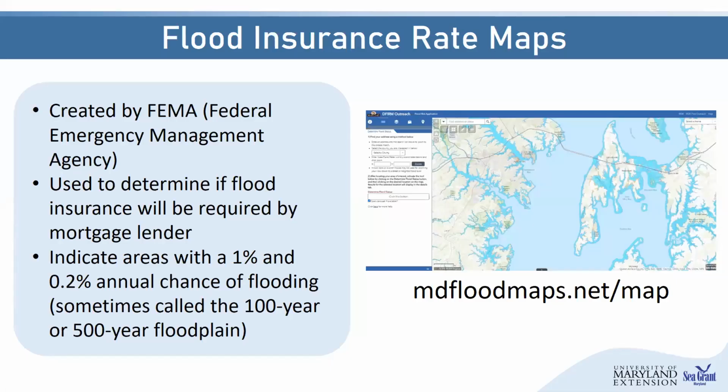So the first tool I wanted to share with you are flood insurance rate maps. I'm going to put a link to this in the chat in case you would like to check it out for yourself now or in the future. These are created by FEMA, the Federal Emergency Management Agency, and one of their major purposes is that they are what's used to determine if flood insurance is going to be required by your mortgage lender when you buy a house. There are certain areas that FEMA has identified as being susceptible to flooding, and those are places where communities are expected to do more floodplain management and controlled development, and there are more regulations on what can be done in those areas.